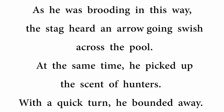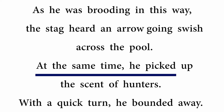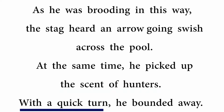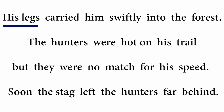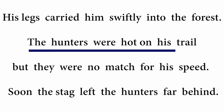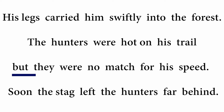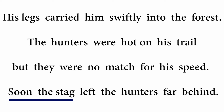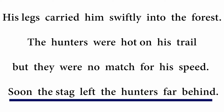As he was brooding in this way, the stag heard an arrow going swish across the pool. At the same time, he picked up the scent of hunters. With a quick turn, he bounded away. His legs carried him swiftly into the forest. The hunters were hot on his trail, but they were no match for his speed. Soon the stag left the hunters far behind.